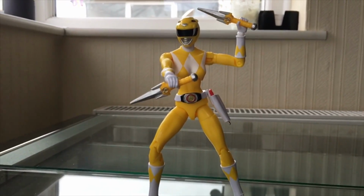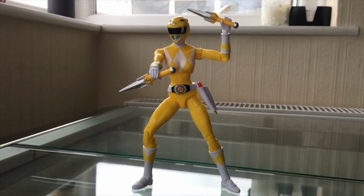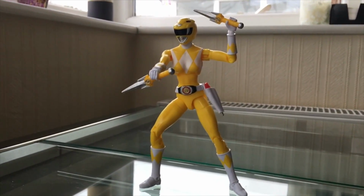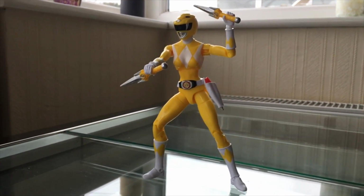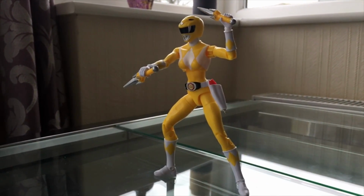Trini is basically the exact same mold as Kimberly, except minus the skirt, which gives you much better articulation in her legs so that you can pose her a bit more accurately to what promo pictures used to show. Kimberly's skirt just gets in the way. I did consider slicing it a bit like the Ninja Steel ones, but I thought it's just going to keep tearing, so I haven't, and I've just left it as is.